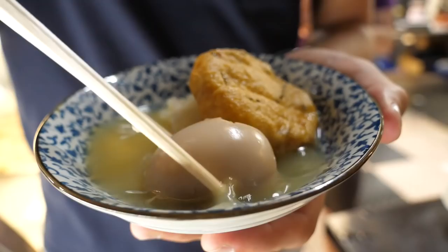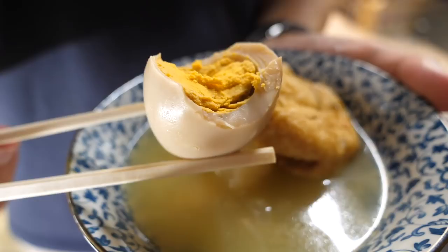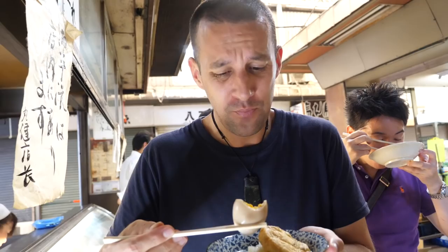You can see the yolk spilling out the side. Oh, that's good. That's really simple. That just tastes like an incredibly creamy, beautiful egg. Slight taste of that broth from the outside. The yolk is super creamy.